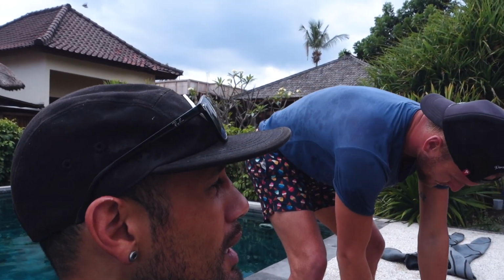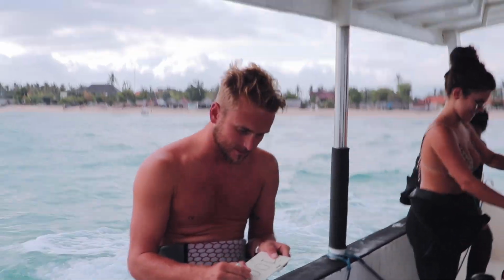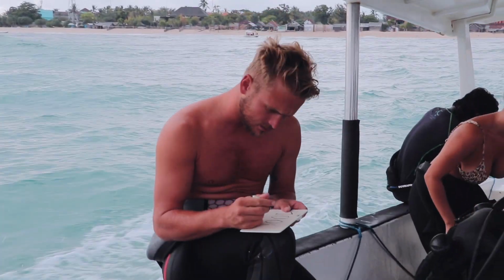I reckon we must have drifted about 4 kilometres, something like that, and the dive total time was like 18 minutes? Mine 21. Almost 1,000. Woo! Whale shark, mola, great white, and maybe a whale. Probably a whale.